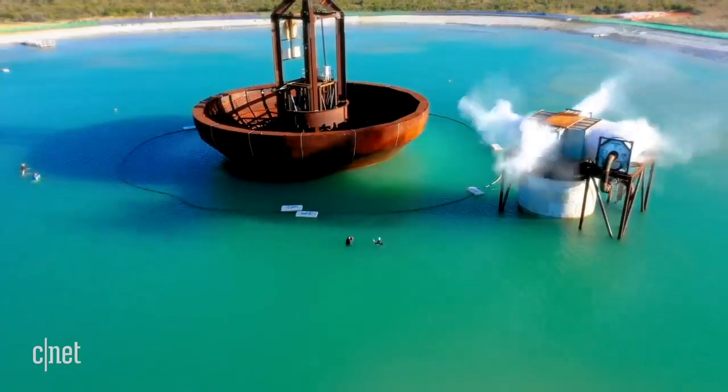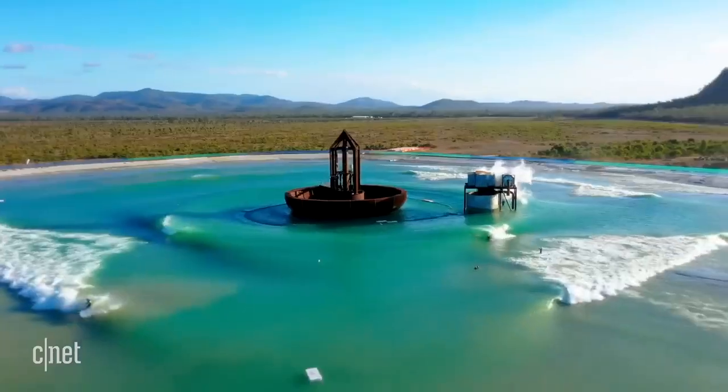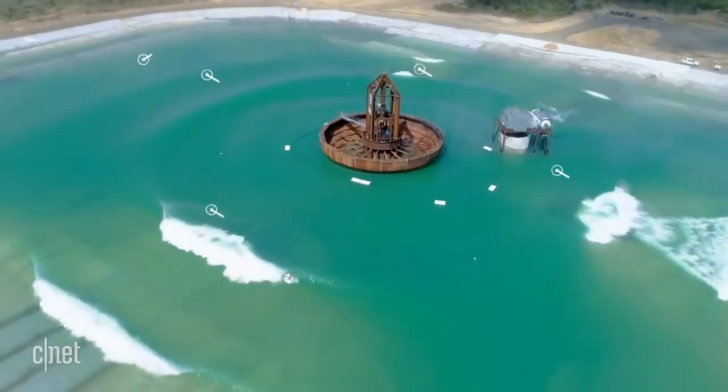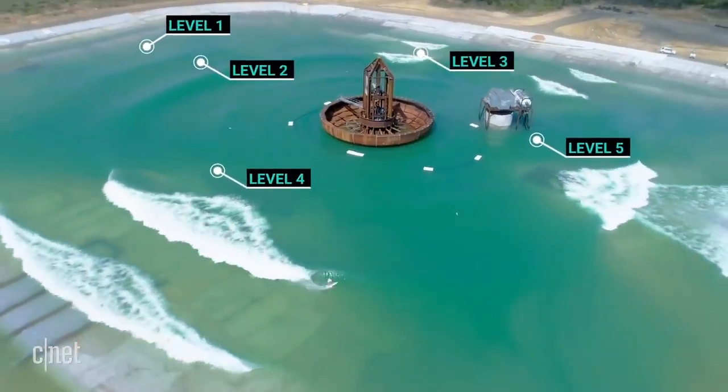So you could have a pipeline at the push of a button if you really wanted to, which should be insane. But you could run it as a normal surf park, and then for a big event you could turn it up to code red, have the world's best pro surfers standing in barrels.